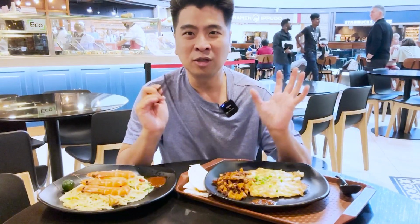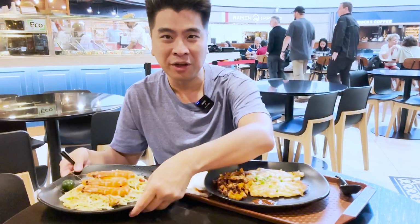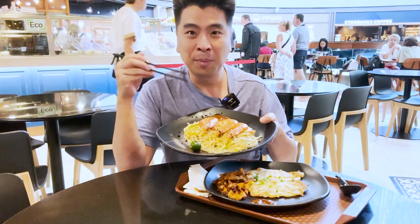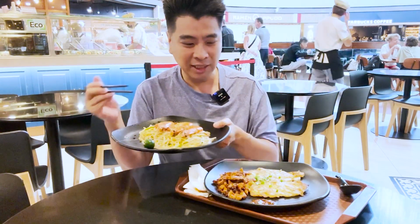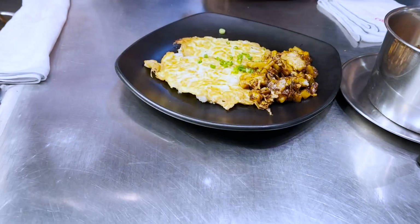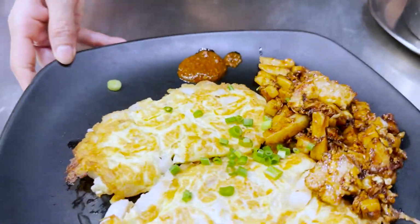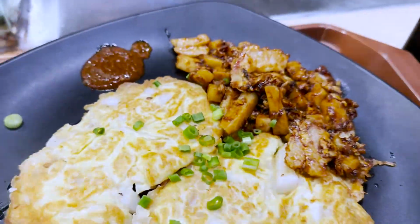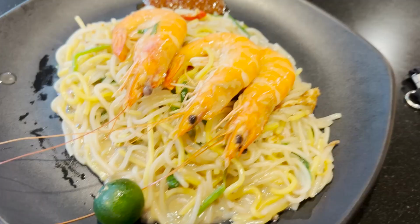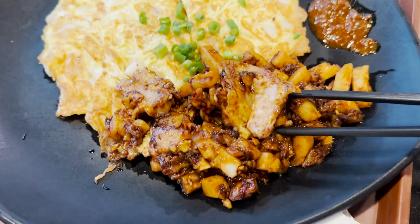Now, lots of stalls to choose from. I am spoiled with choice. I'm going with the incredible prawn mee. Look at this prawn mee. Incredible Singapore prawn mee, fried, and also the carrot cake. Here in Singapore, carrot cake comes with white and black, and you actually can mix it. This is from a stall called Singapore Fried Noodles. They do also incredible local food, Singapore style. I'm gonna try the carrot cake.